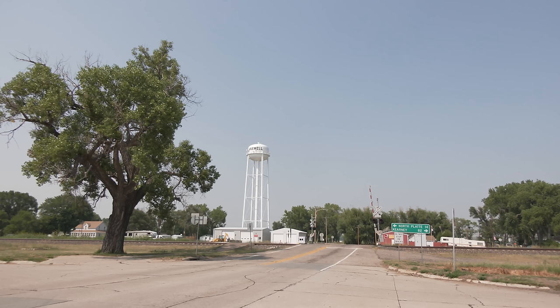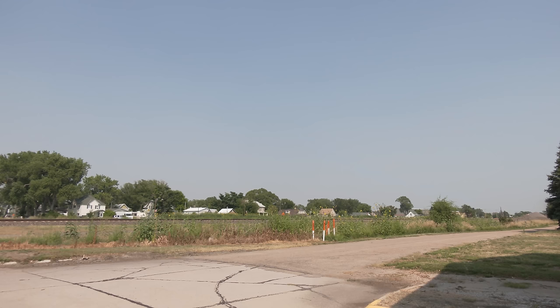In May of 2000, the town made headlines when it was struck by an F3 tornado. On the railroad, this is simply milepost 270.3. UP 7857 heads west on Main 2.